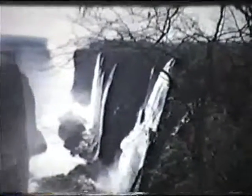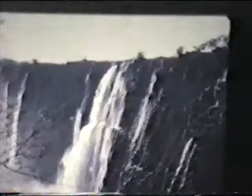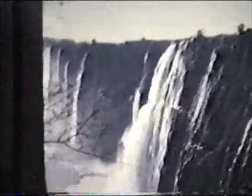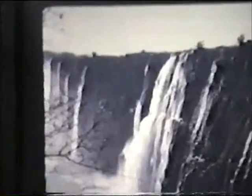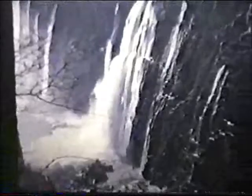Okay, now we're coming to where the real falls are. You can see the mist back in there. Okay, there's the falls. Even in the dry season, there's still a lot of water there. There's another picture I took of the falls. You can see in the wet season, of course, there's water all over. You can't even see the cliff there. It's just all water. And that, of course, is the Zambezi.